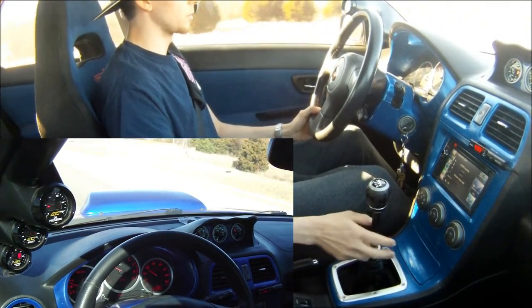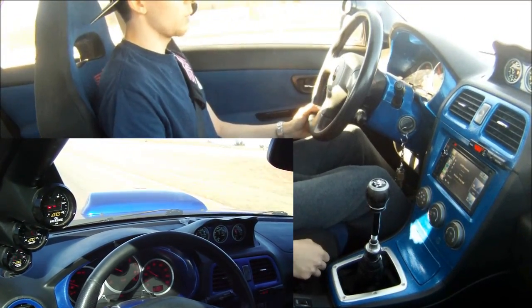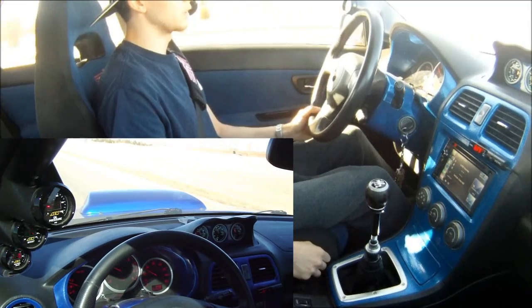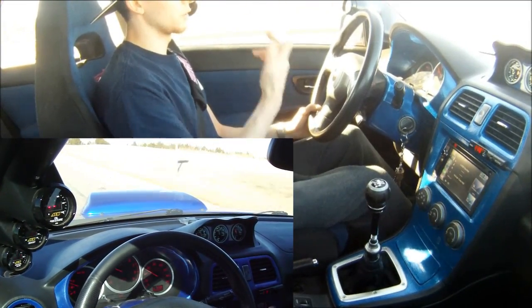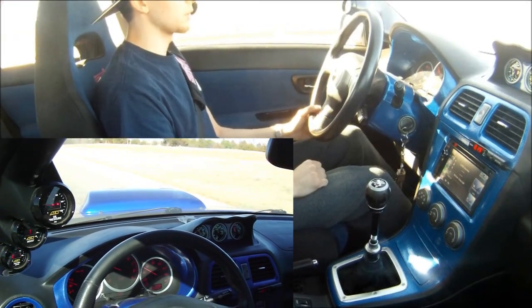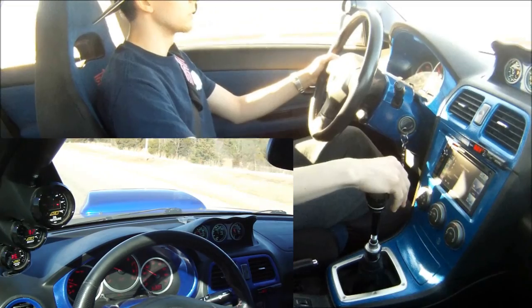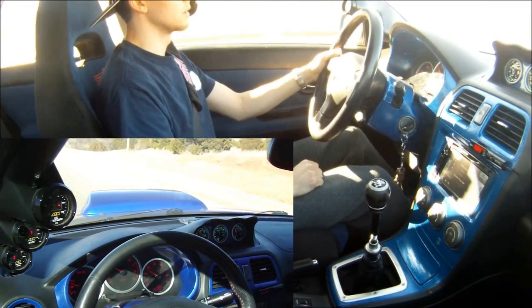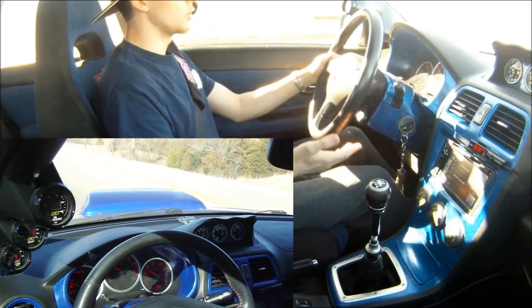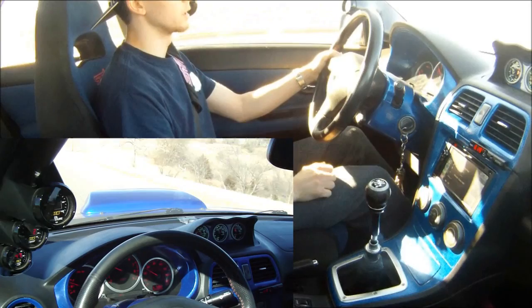Hopefully we come up to some traffic so I can show you. The way that I like to drive is I try to anticipate the traffic. If there's a car in front of me and I feel like he might slam his brakes, my foot's over the clutch, I'm ready to go. It happens fast. You just do it. You do whatever you have to make the car do what it has to, basically.